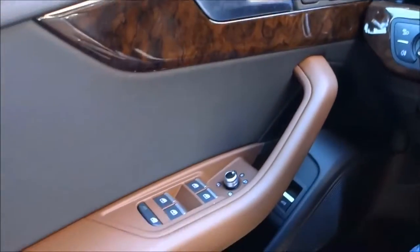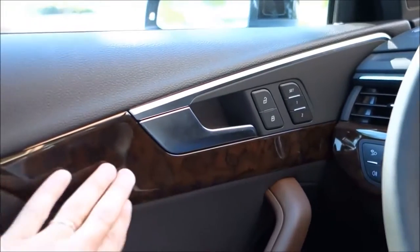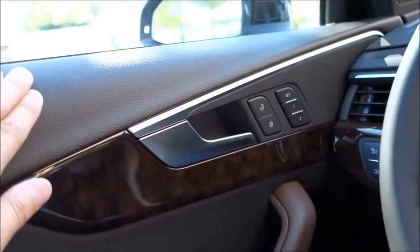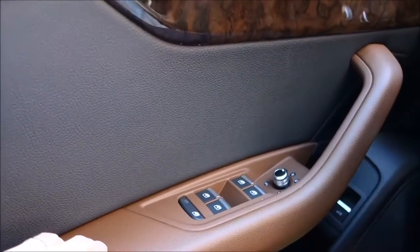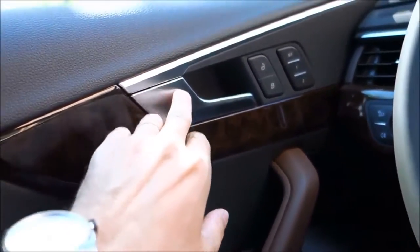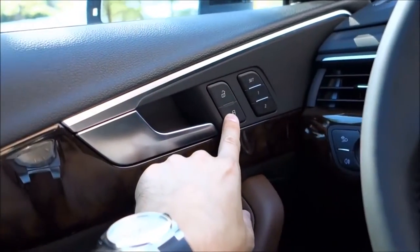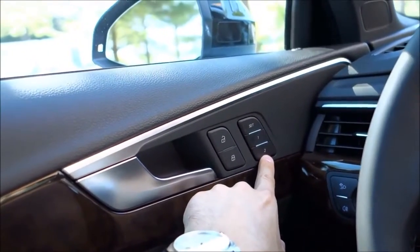First, let's talk quickly about the door. Comes with beautiful wood trim, nice patent leather here, gorgeous brown themed leather here. You have your chrome accented door handle, open and close for all the doors. You have your set memory for seat adjustment.